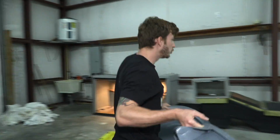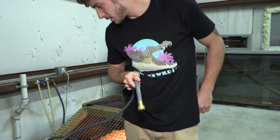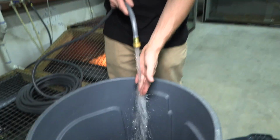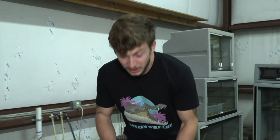We're gonna fill this up with lukewarm water. I got my hose hooked up right here. It's not working. Any minute now. Oh, there we go. Very nice. Water's a good temp. Not too cold, not too warm. We just want it lukewarm. So we're gonna fill it up about a foot because that's a really big king cobra.